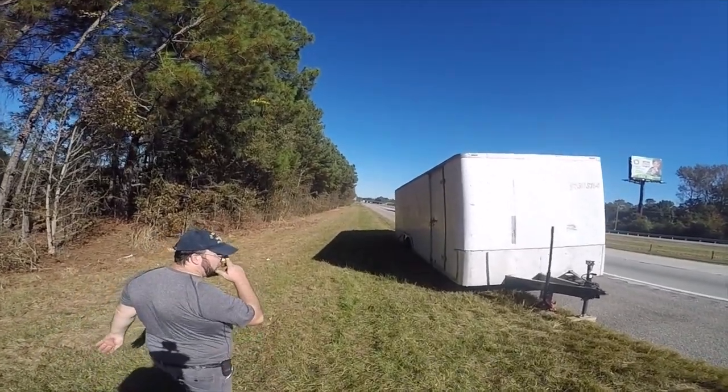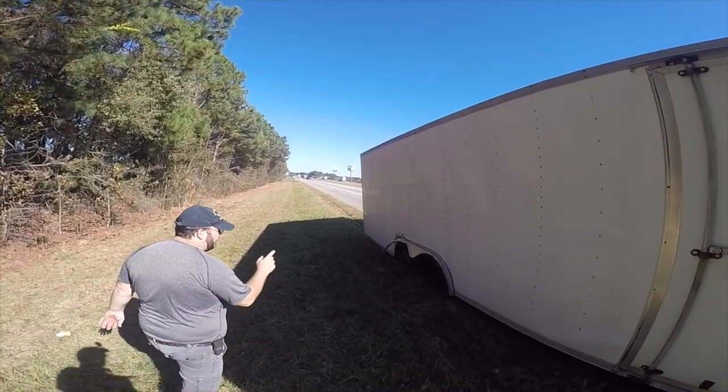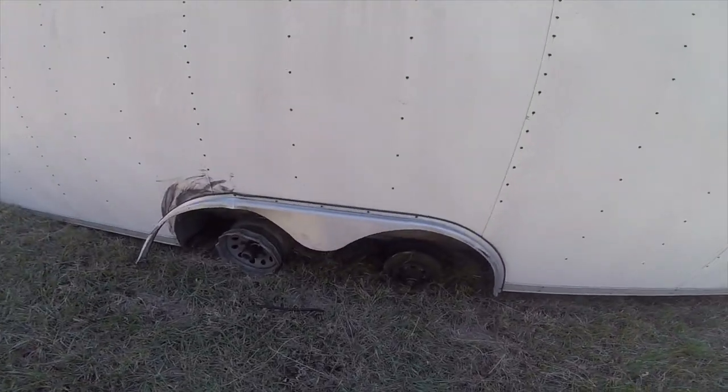Both wheels just come off. So you don't need a tire on this back one. It looked like the drum exploded. It took the wheel with it, and then of course it took the tire off the back too.